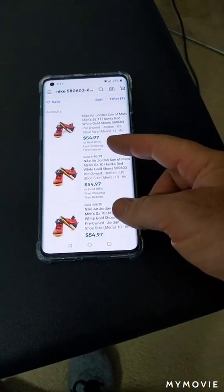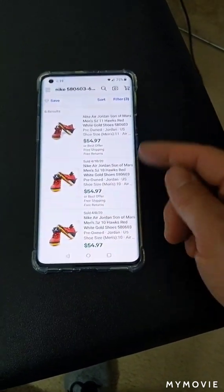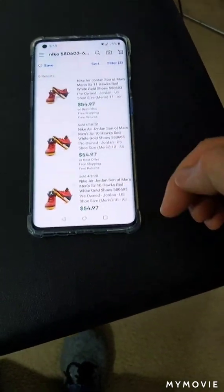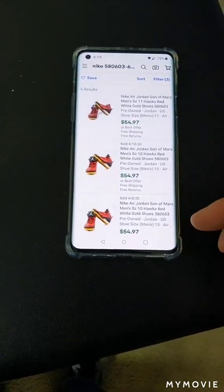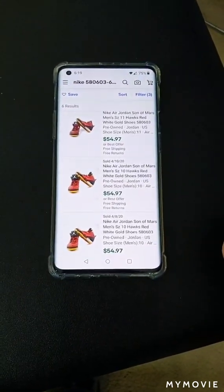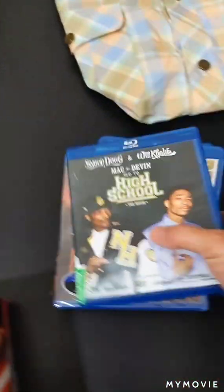So what we're going to do is, these are some pre-owned comps. Nike Air Jordan, Son of Mars, Hawks Red, selling for $55, free shipping. So even in the condition that they're in, I paid $8. I could sell them for $45 and still be happy. So there's those.